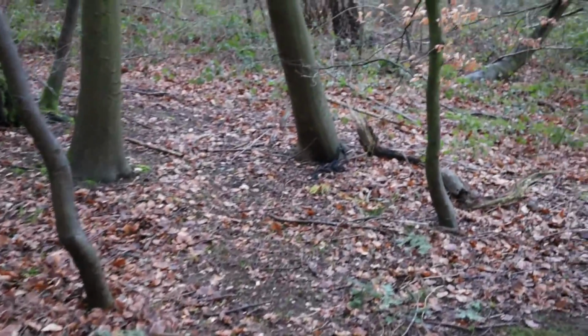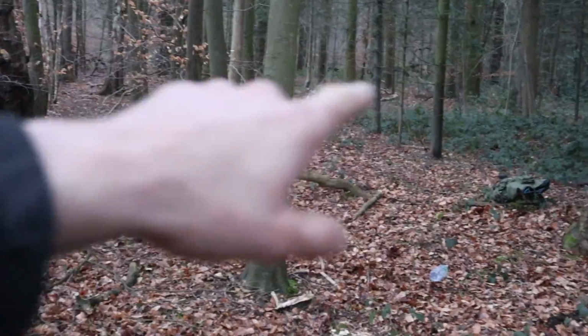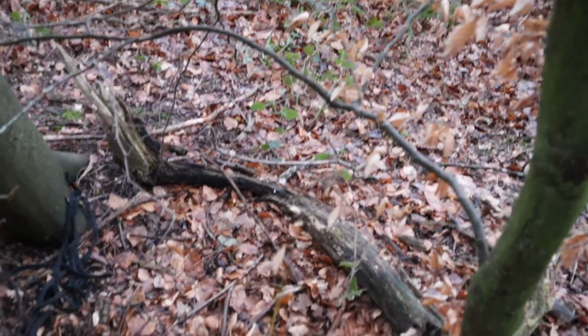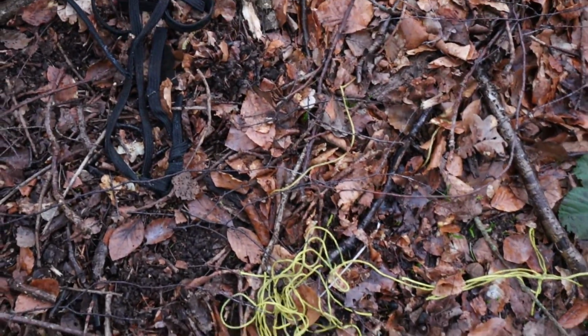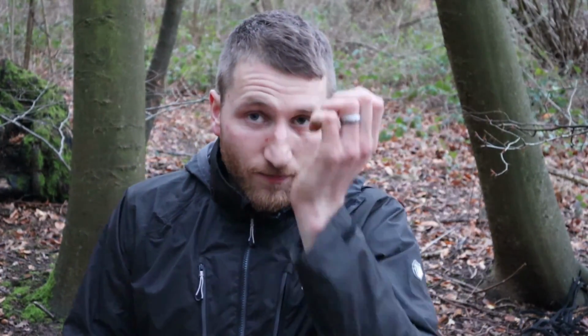And let me just show you while I'm on for the last time. So when I turned up yesterday, I was down there somewhere right in the distance, trying to find some straightish logs. And I came across one and it had all this cordage on it. As you can see, the yellow stuff and the black stuff. So I did chop that off, and I will be taking it out with me, but I shouldn't be doing that.